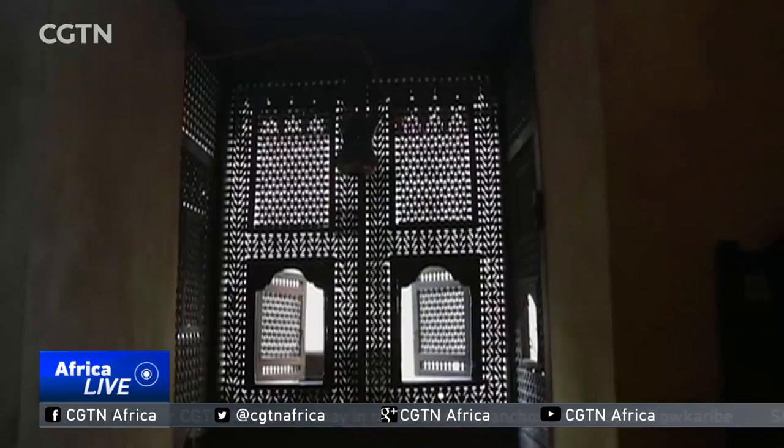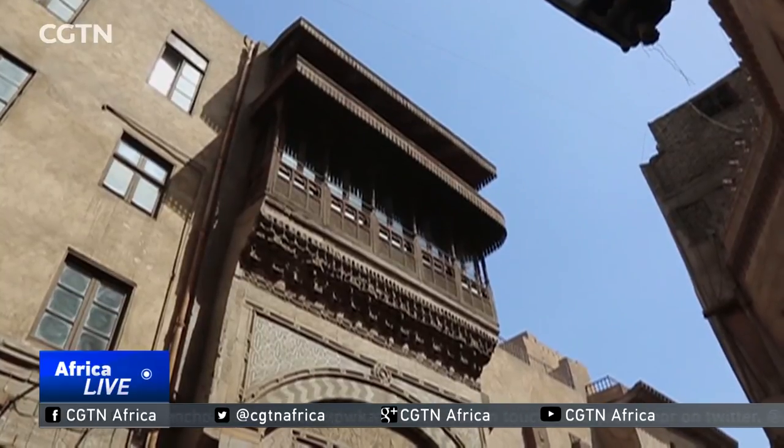If Egypt's arabesque industry is to survive, it needs more skilled craftsmen and more buyers who appreciate and collect the ancient art form.